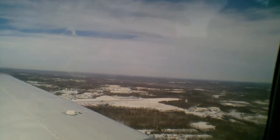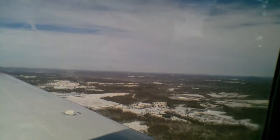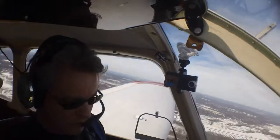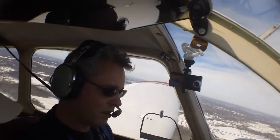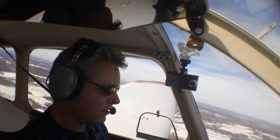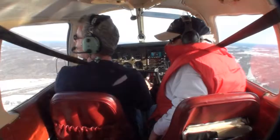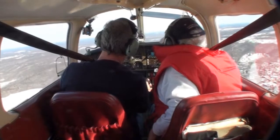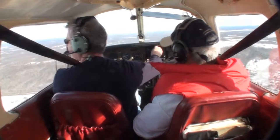Okay, so now we're on the downwind for runway 22 at Clermont County after a standard 45-degree entry. Winds are about the same as they were back in Lexington. They were reported south-southwest around 15 to 20. And abeam the numbers we'll set about 1,500 RPM and start a 500 foot per minute descent.